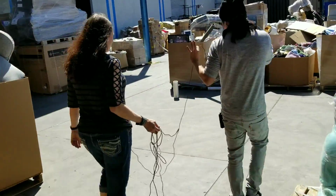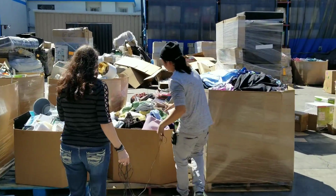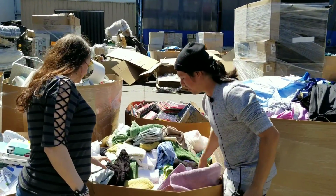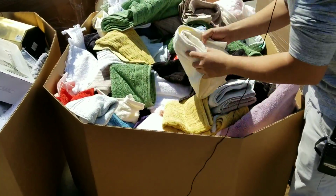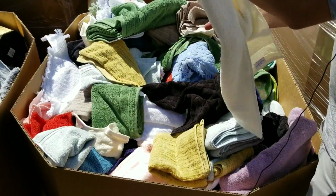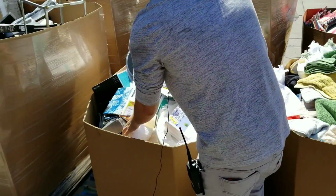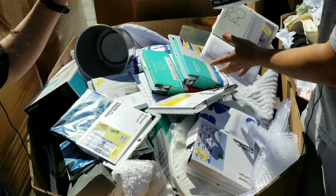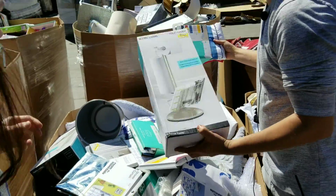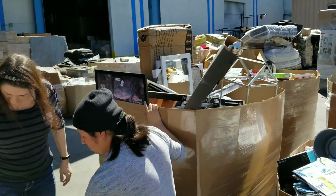And then this is the final product, which is all separated. Now, this was in kitchen, but now it's all towels. People get a little bananas for these towels. This is all bathroom accessories: shower curtains, towels, soap dispensers, toilet paper dispensers, racks. They have some decorations.